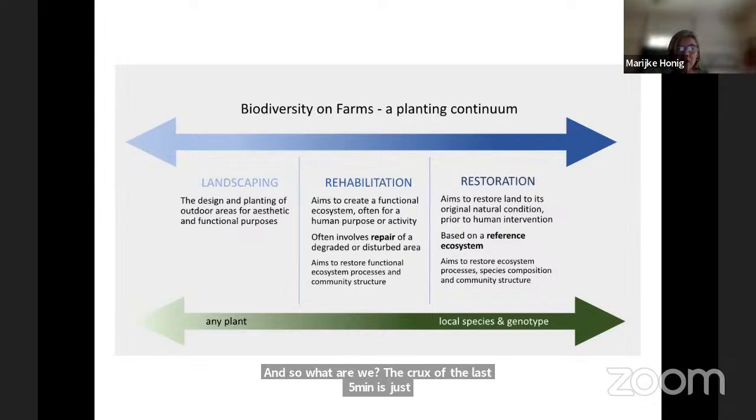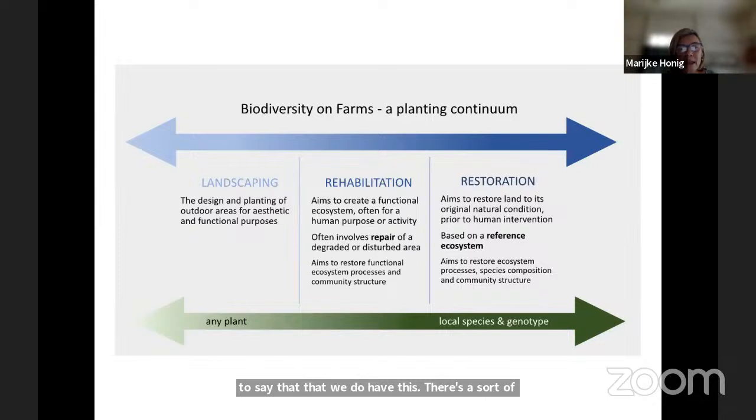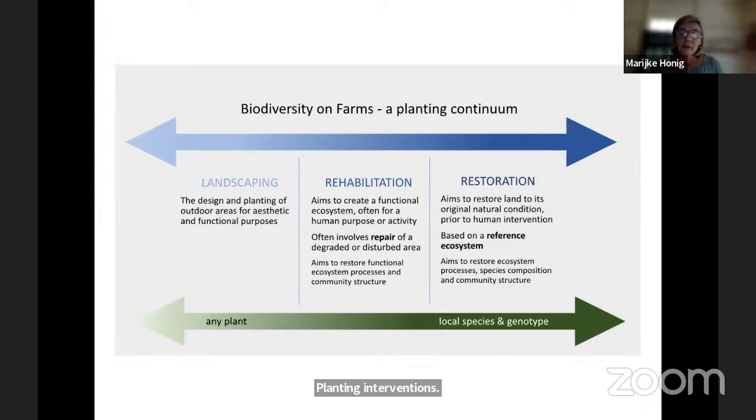And so the crux of my little last 5 minutes is just to say that there's this sort of continuum from landscaping, which is essentially for aesthetic purposes, to rehabilitation, which tends to involve the repair of a degraded system, to restoration, where you're trying to create the original habitat almost before humans became involved. And it's quite helpful to have this understanding, or to at least be aware that there are these different types of planting interventions. And I would say that the most realistic goal is to rehabilitate, in other words, to repair a degraded ecosystem and to create functional ecosystem processes.